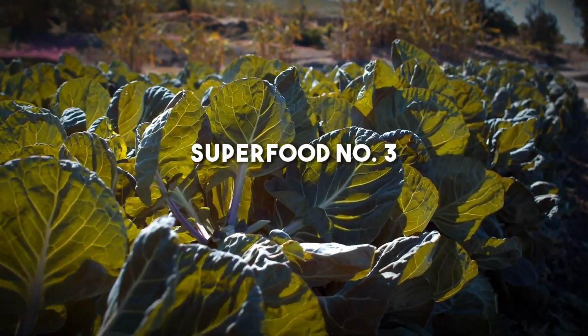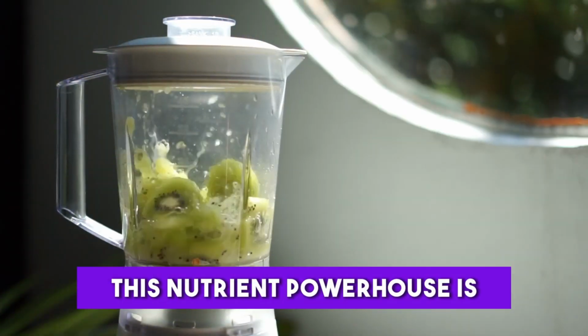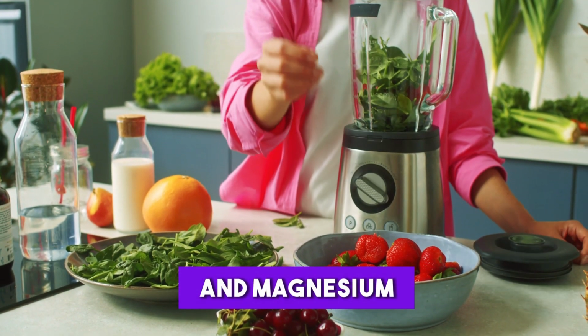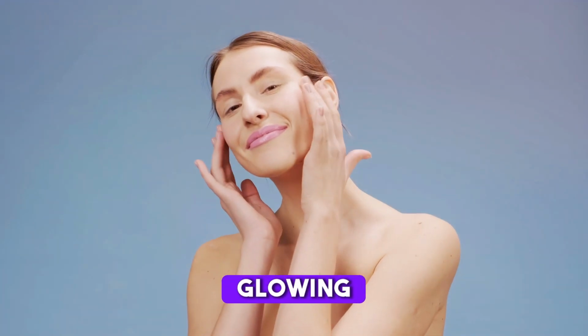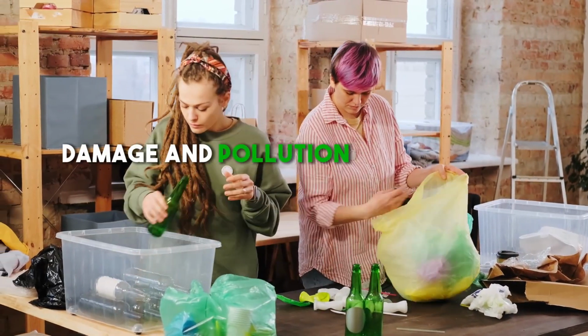Superfood number 3, spinach. Now let's talk about leafy greens, and spinach is at the top of the list. This nutrient powerhouse is packed with vitamins A, C, and K, as well as minerals like iron and magnesium. These nutrients work together to keep your skin healthy and glowing. Spinach is also rich in antioxidants that help protect your skin from UV damage and pollution.